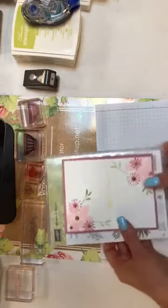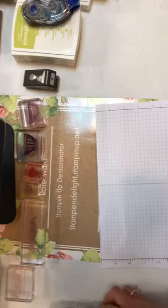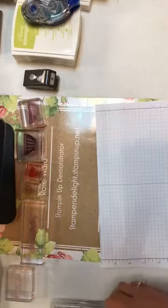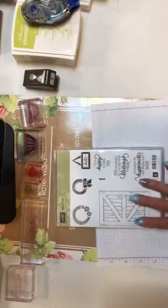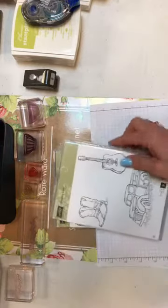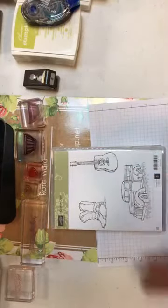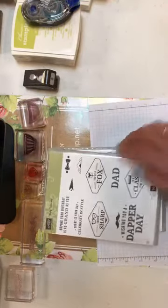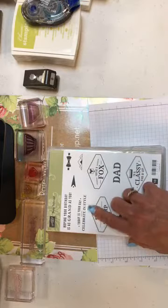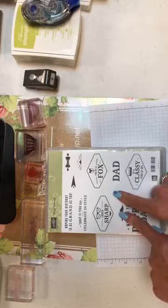So as you can see, we had a big assortment of cards that we could do last night. And then the other one that we did, and these are not being retired, used Barn Door without the framelits. And we used Country Living because they go so well together. Again, these are not being retired. And then we used the saying, today is your day, celebrate in style, from the Truly Tailored. This one is being retired.